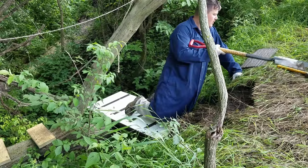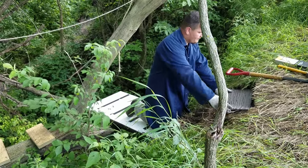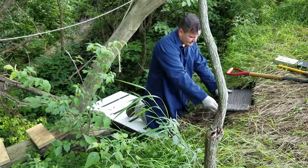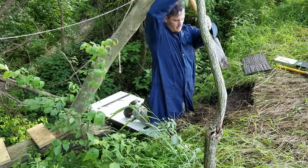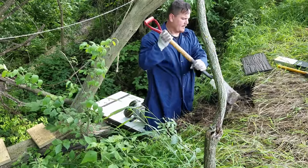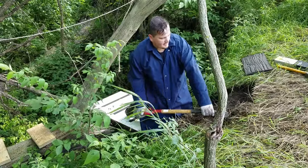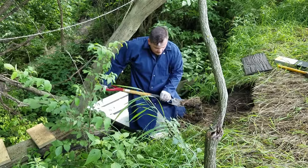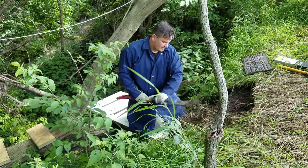All right, so let's see if we got enough in here. Not quite enough. I would say we'll cut just a little bit more here, right? That way, yeah. The machete would work good for that. Huh? I don't know if you cut it. Oh, we're gonna do it.